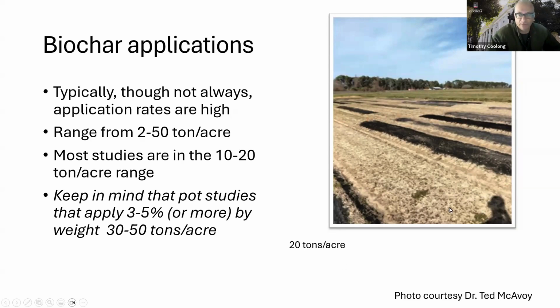And so this photo is from Dr. Ted McAvoy. He's down on our Tifton campus, and he was doing directed biochar applications to his plant beds, and then he would come back through and put plastic over this. And you can see by some of these, the darkest bed there, that's 20 tons an acre. So again, it's more concentrated because it's not broadcast, it's fitted to the bed, but it just goes to show some of the rates that are used are very high.